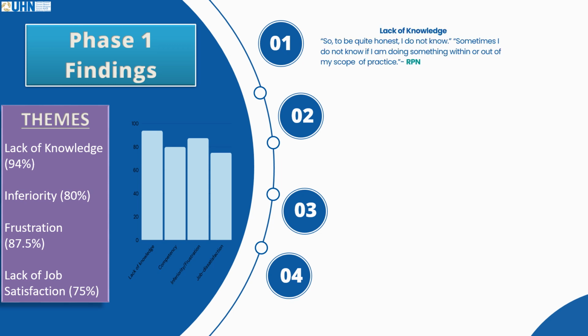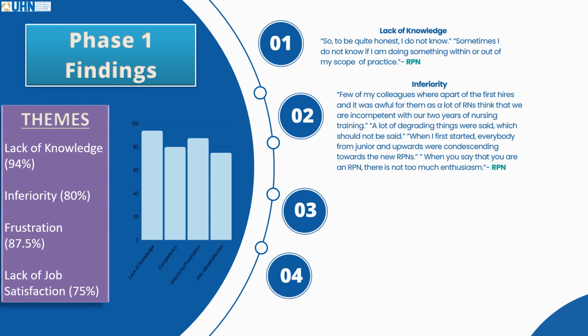Of the 16 participants, 94% did not fully understand their own or each other's scope of practice, and RPNs felt like they worked outside their scope. 80% of RPNs felt inferior and less than a nurse, as junior and senior RNs saw RPNs as incompetent and did not exhibit much enthusiasm to work alongside them.